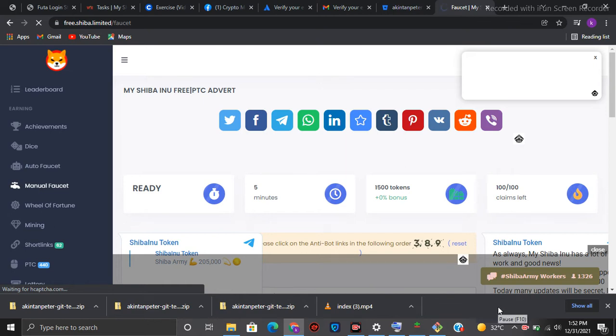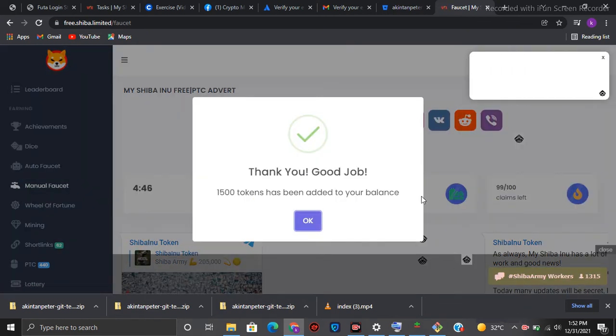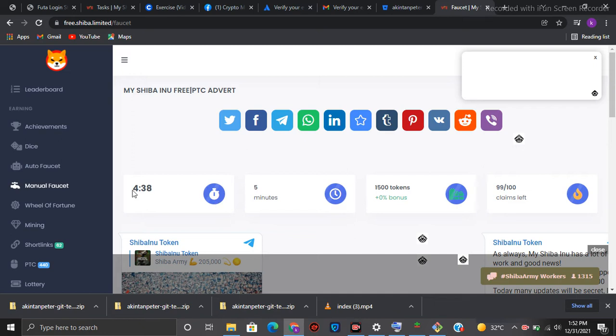It's loading. So guys, you can see it. I've been given 1500 tokens, which is 1500 Shiba Inu. So I just click OK. You can see again, I can do it again. That means with this 5-time reading, in the next 5 minutes, it will load itself.